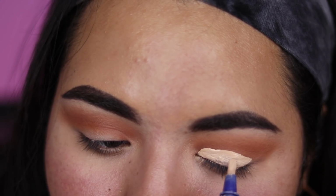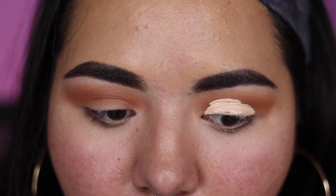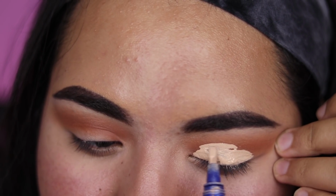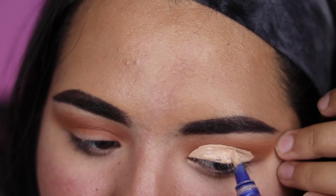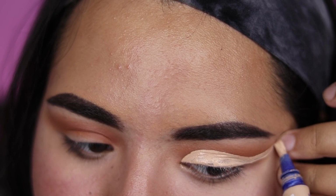And what I like to do as well is sometimes, do you see that? So what I like to do is put a lot on the bottom and then maybe look up or blink or something to see how high the concealer is going to go on my eye, and then I usually just cut it at that point. This is probably a tip for people with hooded eyes. My eyes aren't very hooded, but they are a little bit hooded.